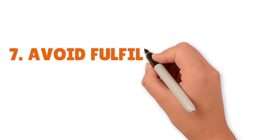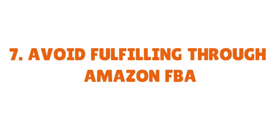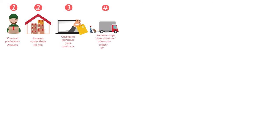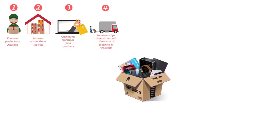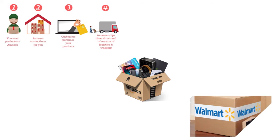Practice number 7, avoid fulfilling through Amazon FBA. One surefire way to get suspended from Walmart Marketplace is by fulfilling orders through Amazon FBA. Walmart does not hide its disdain for FBA shipments, which are all packaged in Amazon branded boxes. So sellers should never use, if you are a seller out there, you listen to me, don't use FBA or any system that will deliver items purchased through Walmart's and competitors' packaging, as this implicitly advertises another marketplace and causes customer confusion. That's what Walmart says, and that's true.